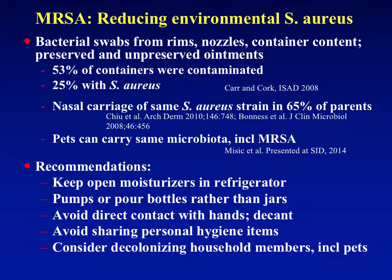And when I'm dealing with MRSA and I'm having trouble, I decolonize everybody. So I get the whole family, not just sticking up the mupirocin 5 days in a row once a month, but in those bleach baths. And I tell them the same thing if they're often using the same moisturizers in families, things like that. So you've got to think about it. I will say for pets, I don't put them in a bleach bath.